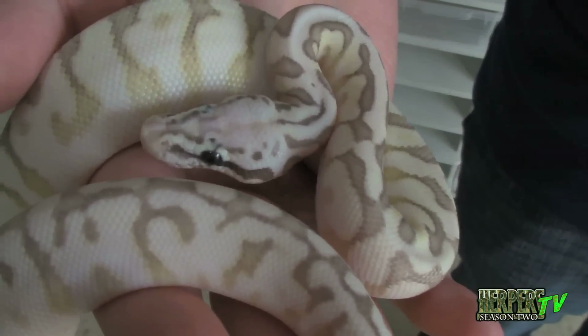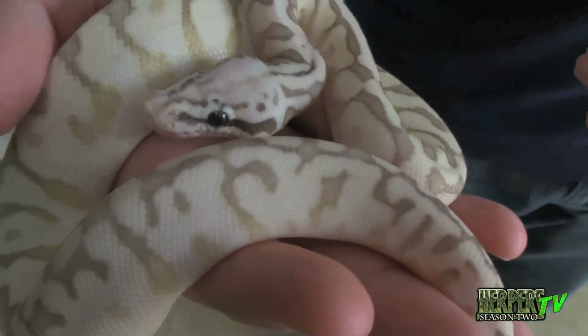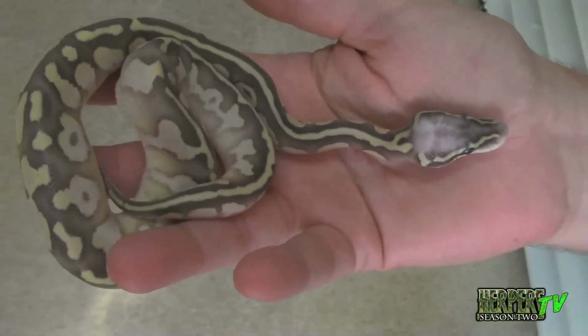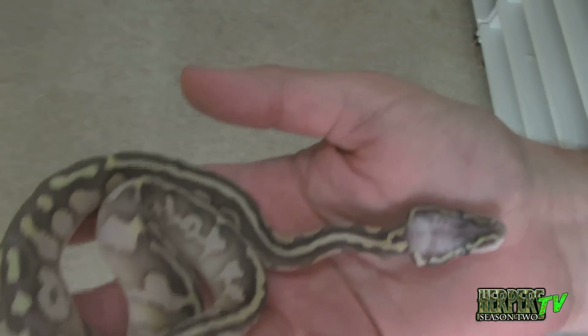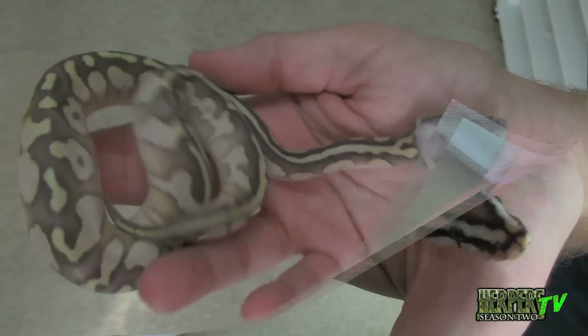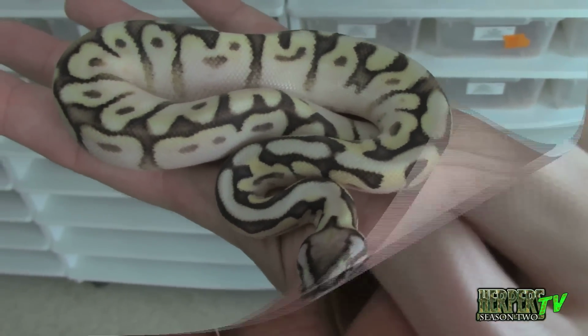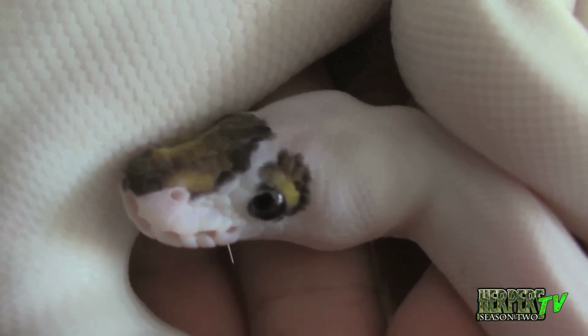Calico killer queen bee. Hypo pastel lesser calico. Calico Mojave bee. Cinnamon spider pied.